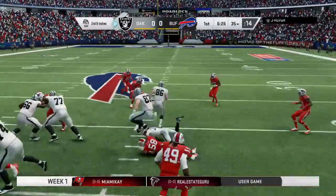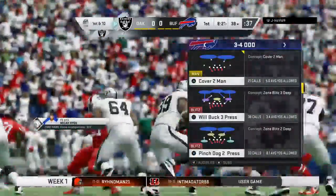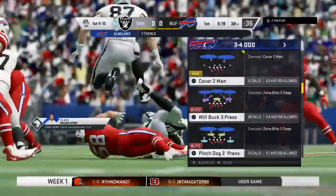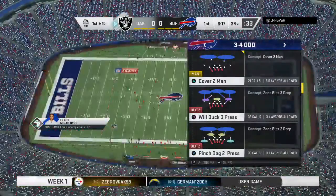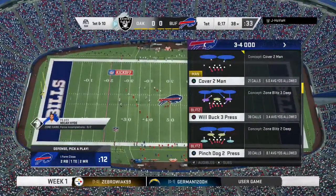Taylor. And he'll be brought down shy of the 40 at the 38-yard line. They'll get 3 as the drive continues. It's a first down.